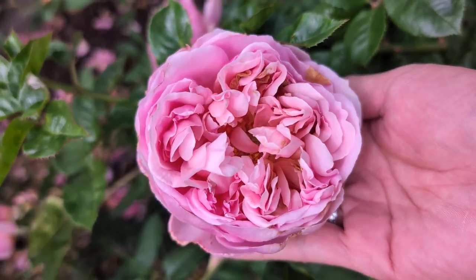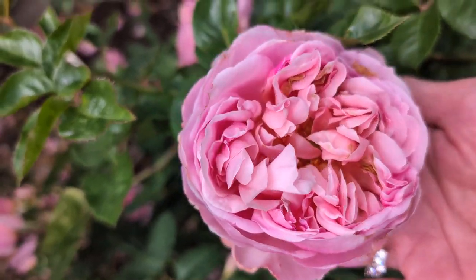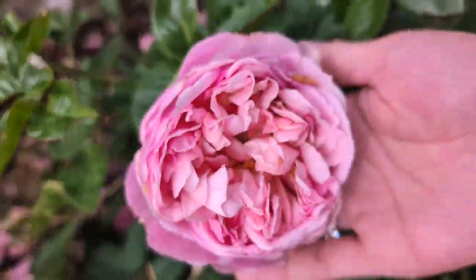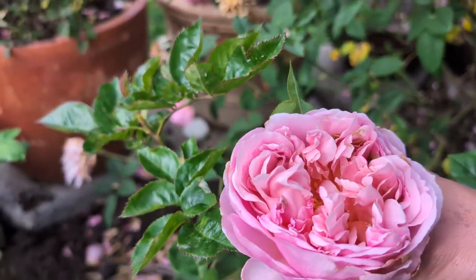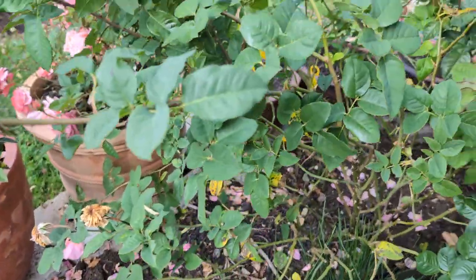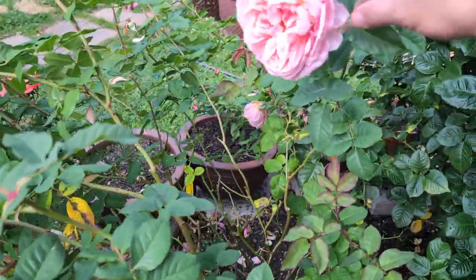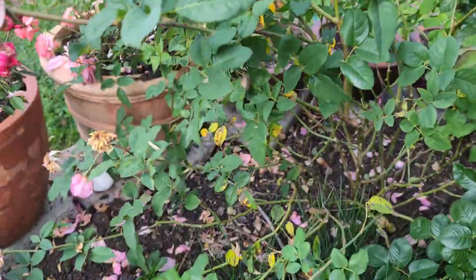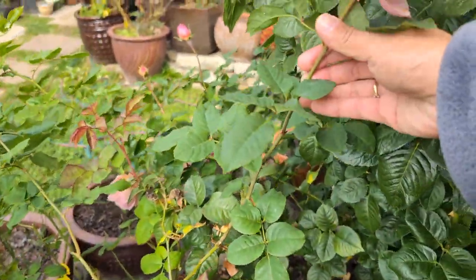This one is much better. This beautiful bloom has a lovely scent. I think I scored it 8 out of 10 for this. The scent is so beautiful, and it has a very lovely cup shape like this. Look at that. I think it's so romantic. Anyway, the bush is more like a modern shrub rose. It does produce a single stem like this, but it also comes in clusters of blooms. And the cane is quite long, easy for you to cut and use as a cut flower.